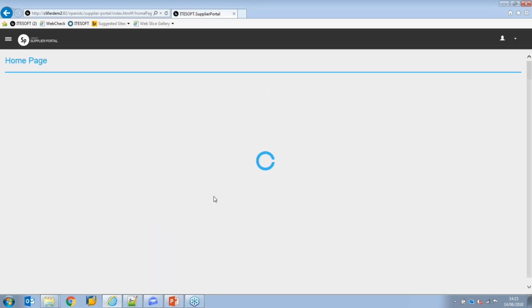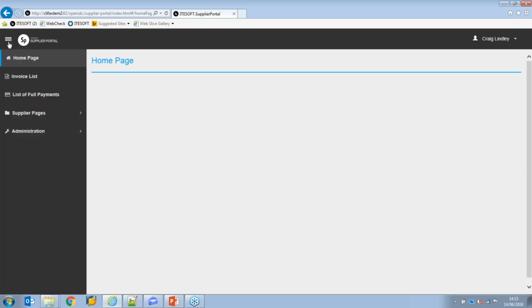Password. Okay, so when the supplier initially logs in, they're presented with a home page. By default, this home page displays nothing, but a home page is something that you can configure. For example, you can put messages to your clients here, you can put information to them, anything that you want to distribute to your suppliers, you can message them through the portal. Over the left, the supplier has a menu, and they have lots of things that they can do.